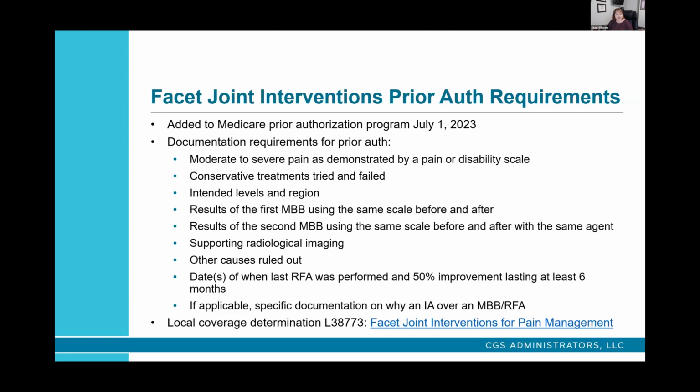But the things that we look for in documentation requirements for prior auth include documentation related to moderate to severe pain as demonstrated by a pain or disability scale, conservative treatments that have been tried and failed, intended levels and region of the spine. If the request is for a second MBB, we need the results of the first MBB using the same pain scale before and after the procedure. For an RFA, we need the results of the first MBB as well as the results of the second MBB using the same scale before and after with the same agent that is used for both of those procedures. We need supporting radiological imaging. We need documentation that rules out other causes of potential pain for that patient.